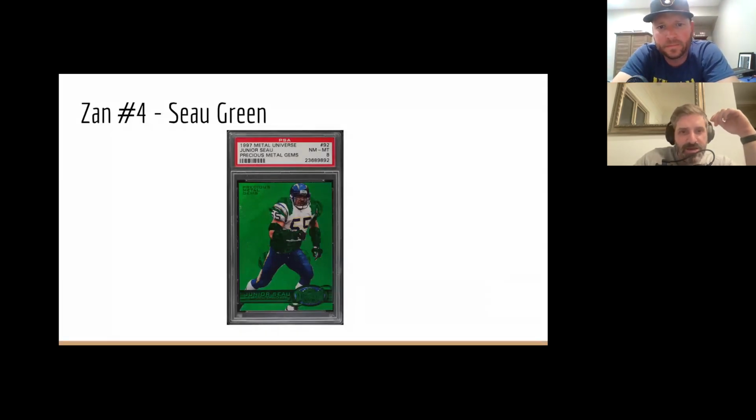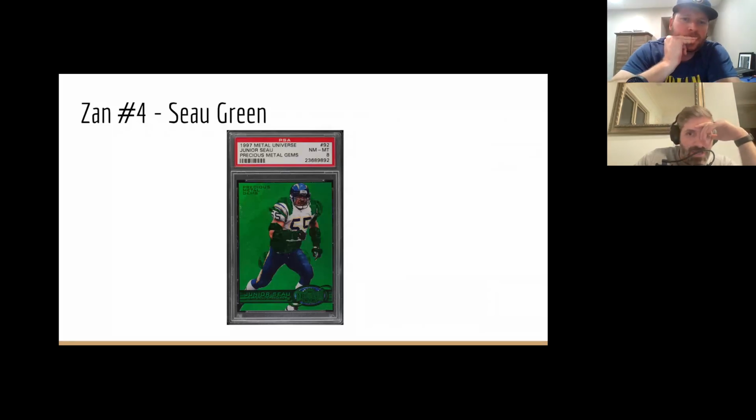And he has something of like a backpack here. There's a few guys in the set that have like a jetpack on, Emmitt Smith maybe being the most notable. But again, I like this action shot mid-run. He's about to stuff some ball carrier for like a one-yard loss coming up the middle. So I had to go with the green too, and Seau's one of my favorite defensive players from that time.